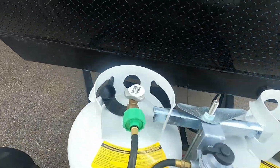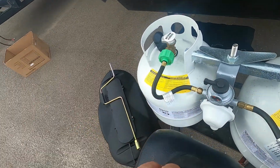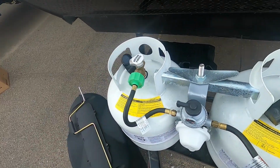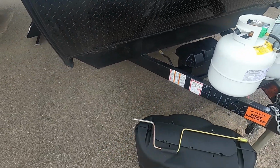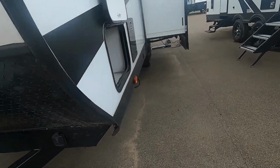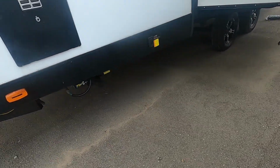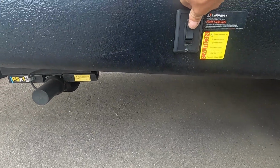Speaking of power, check your battery posts down there, make sure those haven't wiggled loose coming down the road. Once we've got our unit level, next thing we're going to do is stabilize it. Your unit is equipped with power stabilizing jacks. As I start to run these down, I'm going to recommend stabilizing jack pads. Just going to hit extend here.